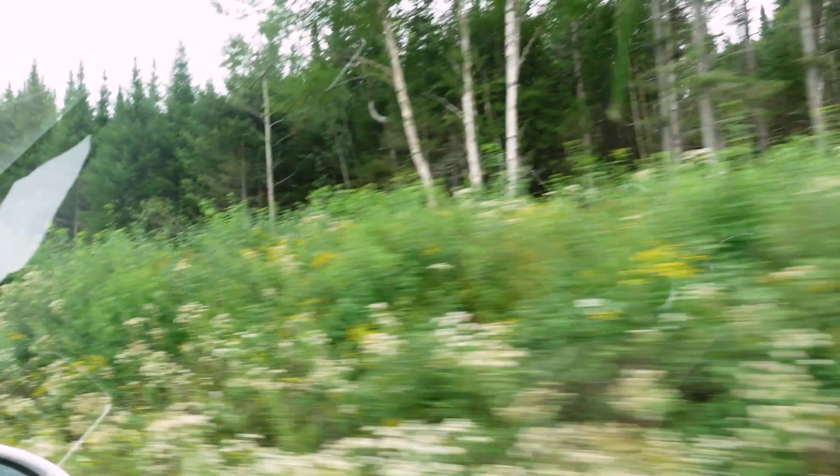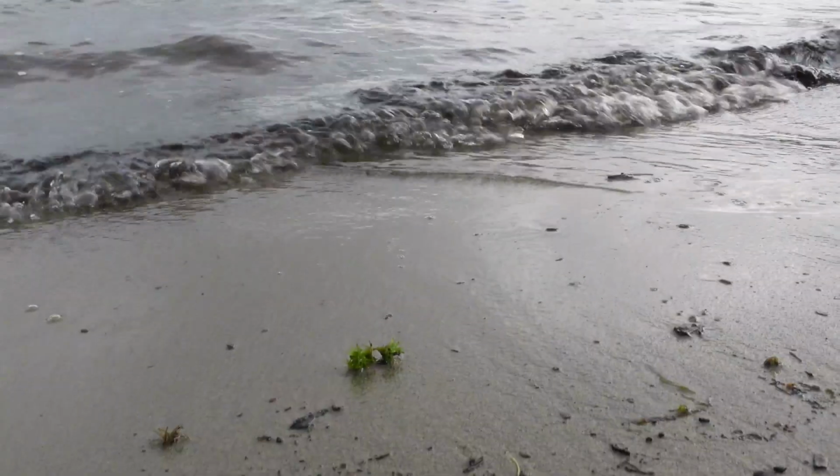Looking for parking. I had not seen Crystal's car. I didn't really even recognize her car.